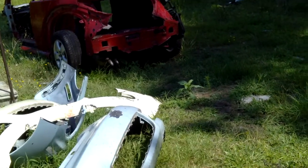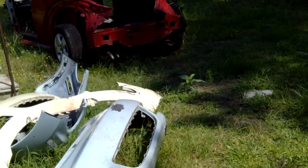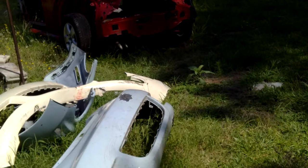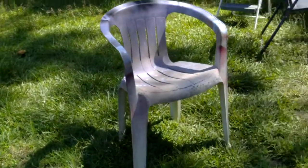But the driver's side fender survived, and the driver's side headlight survived. But the driver's side grille did not. And the bumper, of course, did not. So, accidents are weird on what they leave and what they don't.